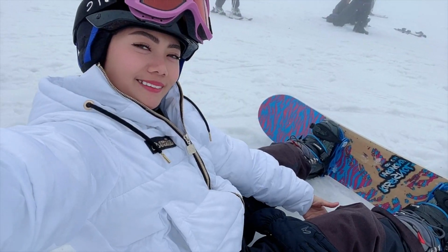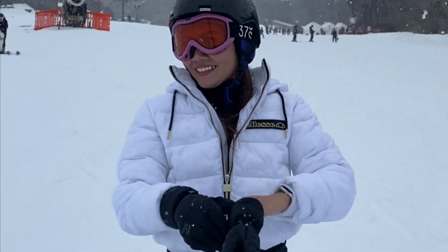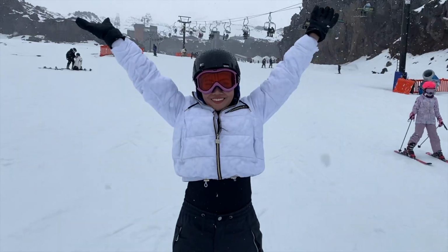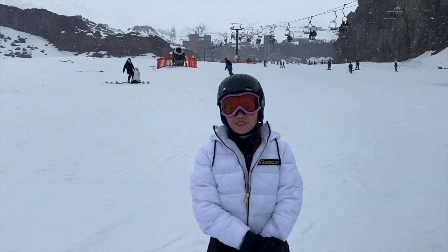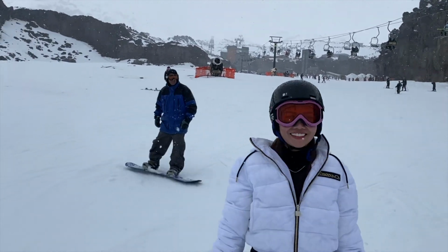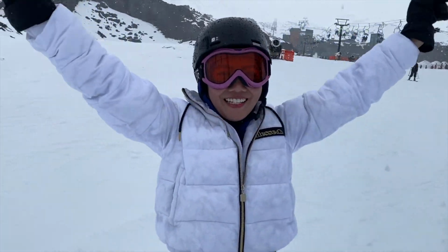Yeah, I woke up feeling grateful, thankful, everything that I pray for. Wow! Guys, first time. It's snowing! First time kong maka-experience ng snowfall. Oh my God, didn't expect this one. Thank you, Lord, finally!